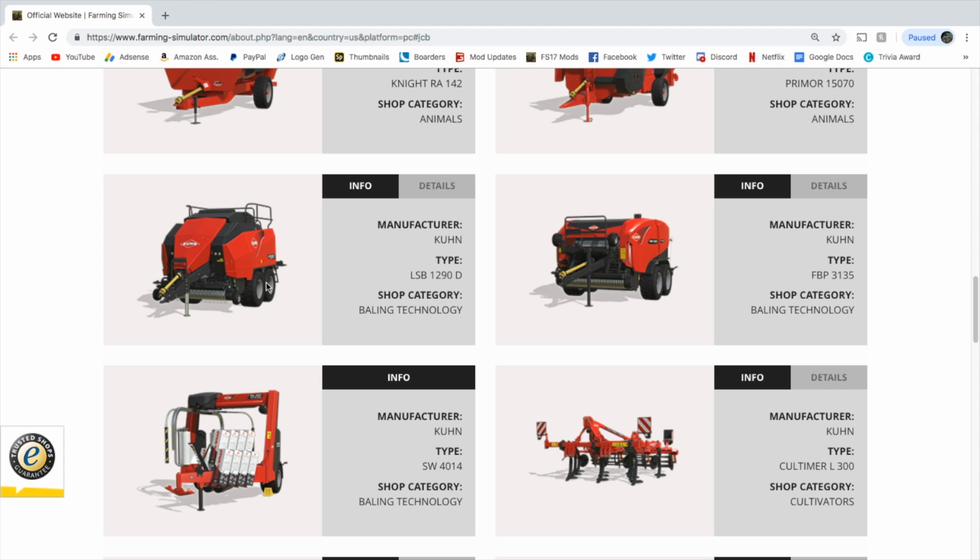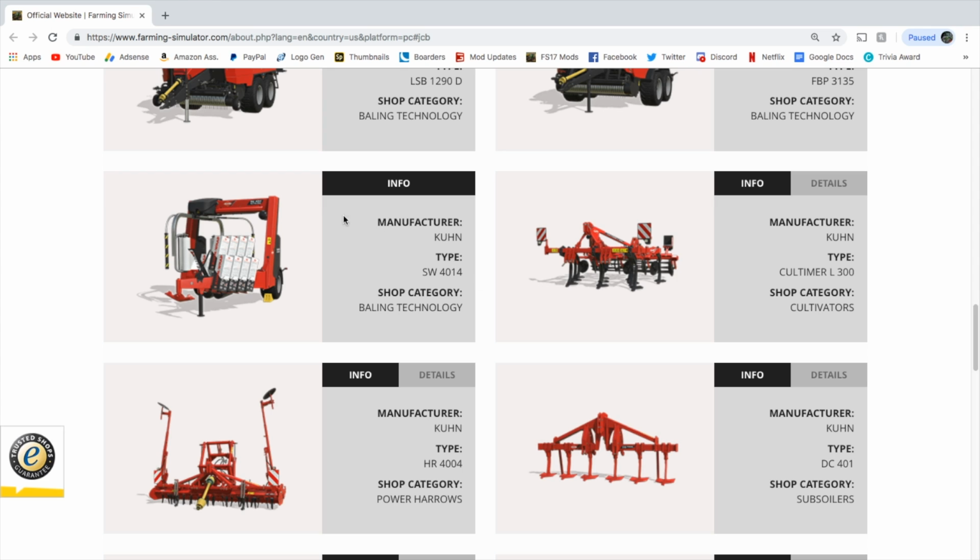And we have a bale maker. Sorry, trying to work out some words here, guys. We have a square baler. We also have a round baler. I believe this round baler, the FBP, is also a wrapper as well. And we have the square bale wrapper.